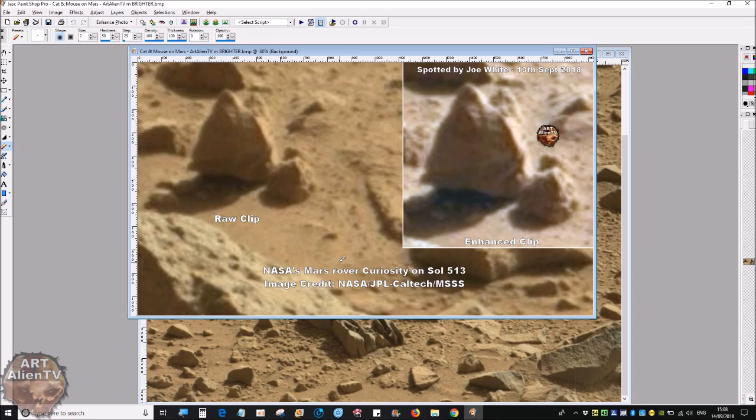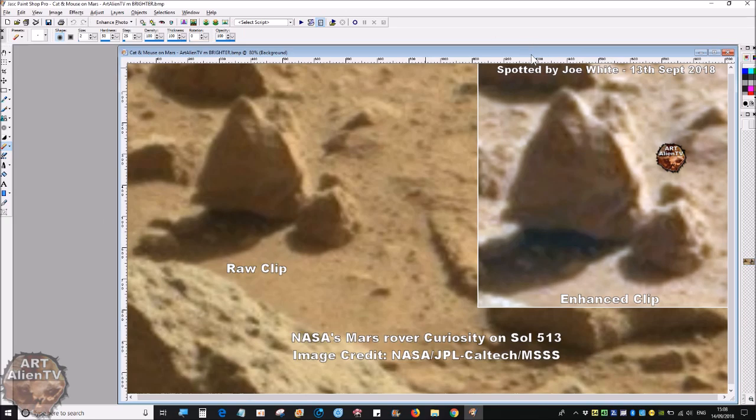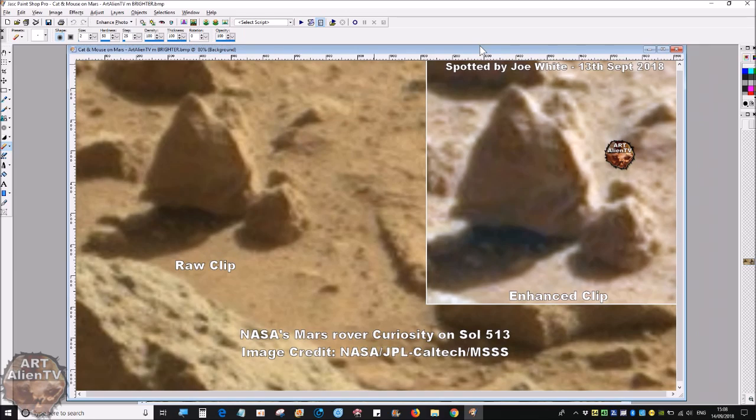So there we are. Really cool, this one. I was really quite pleased because there haven't been many cats found on Mars so far, and I was beginning to get a bit worried that there was only sort of monkeys and humanoids, but it's pretty cool. I mean, the eye detail is quite amazing.